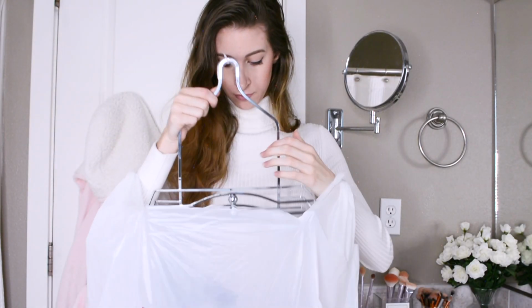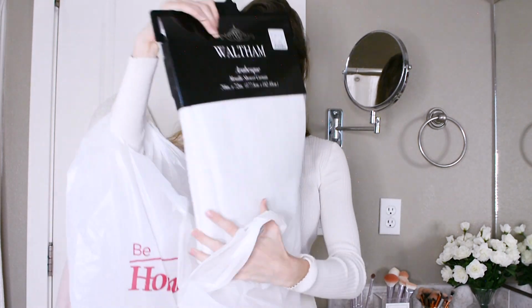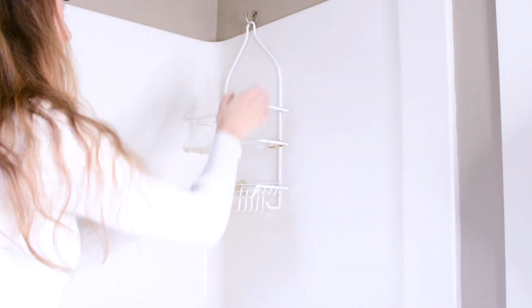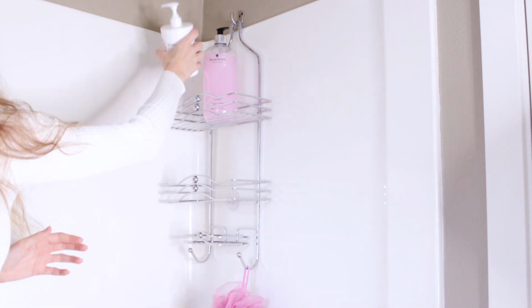So I went to HomeGoods for this. I got these cute little shower curtain hooks, a super pretty silver caddy for all my shower stuff, and then a shimmery white shower curtain. So I'm just going to take everything out and get rid of my old shower caddy, which is definitely past its date, and replace it with my new shiny silver one. And then I'm just going to fill it with all of my shower stuff.